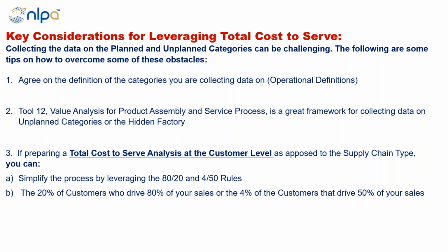In tool number 12, in the supply executive course, tool number 12 goes into value analysis for product assembly and service processes. That is a good framework, a good place to extract a lot of the data that would underpin the hidden factory methodology. And that's going to be at another slide. And many of you might be familiar, displayed that slide in prior webinars.